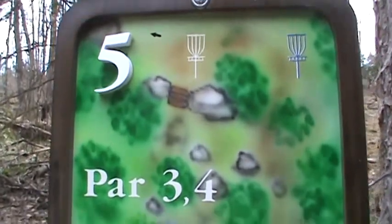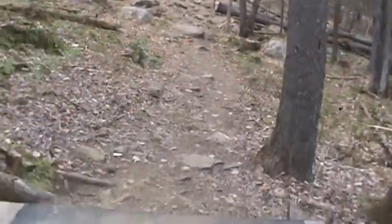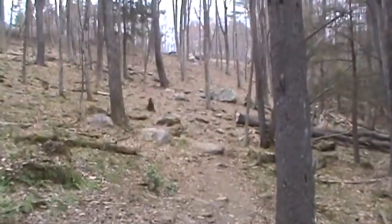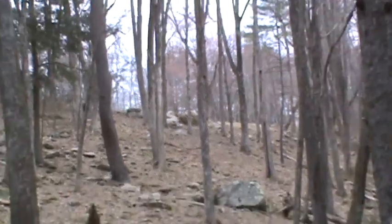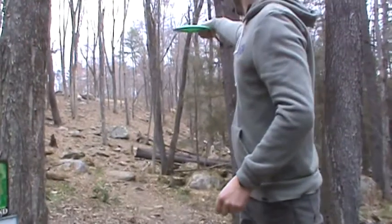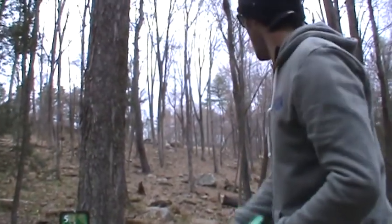Hole number five. One we're playing is a par three, 310 feet. We parred that last one, had a birdie opportunity. And right behind those boulders up there is the pin. It's basically straight, a couple of trees. Let's try to keep it down the middle, a little bit to the right of that tree, and you should be fine for a right-hand backhand thrower.